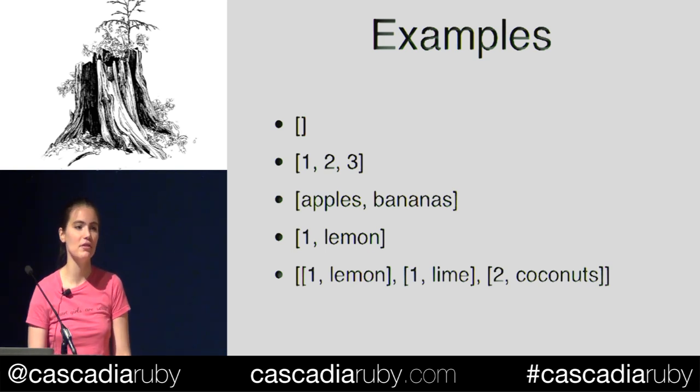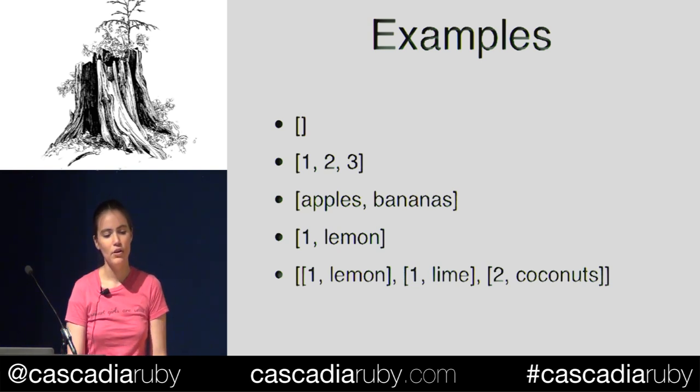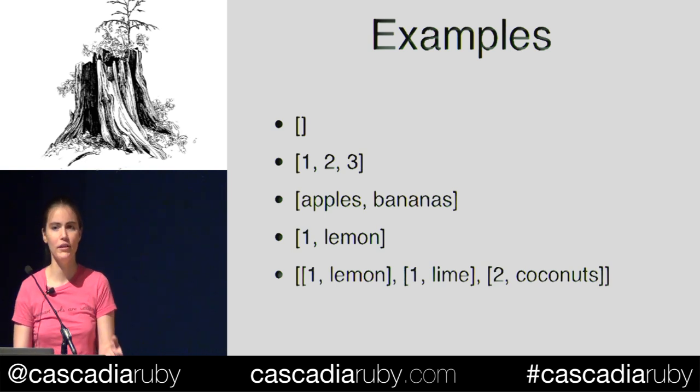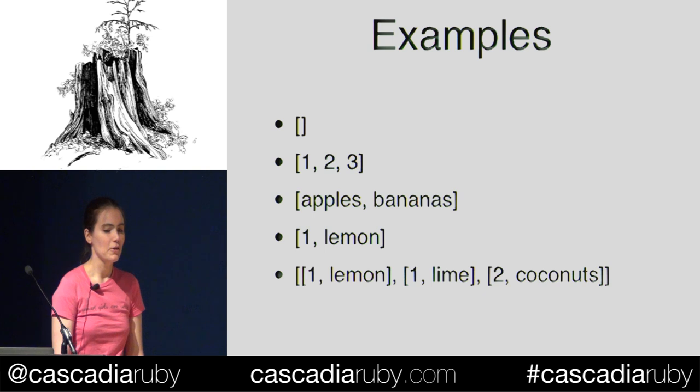You can have a heterogeneous list like in Ruby, with a number and an atom. It's all cool. You can also have nested lists. So we've got a list of lists at the very bottom: one lemon, one lime, two coconuts. It's a list of lists.